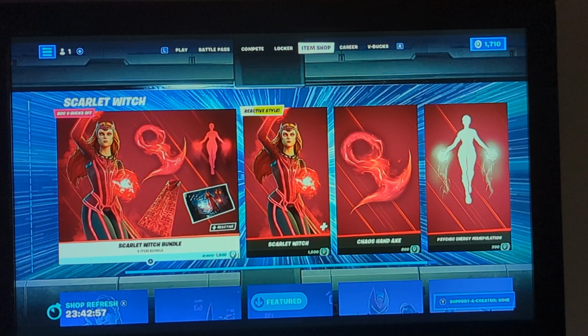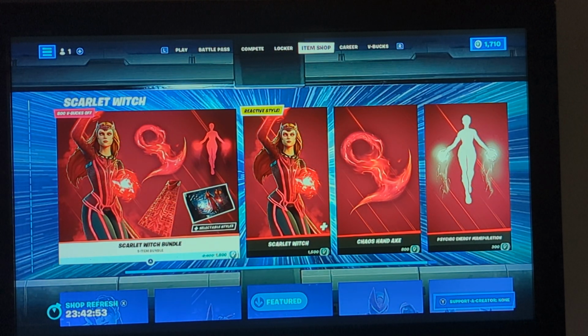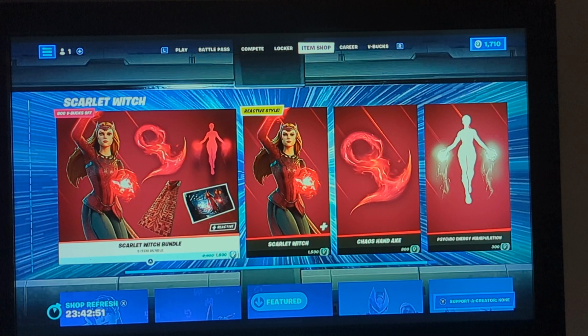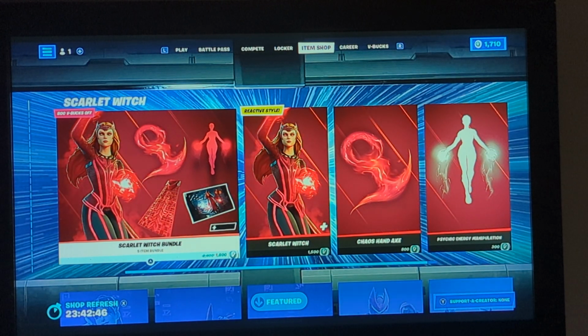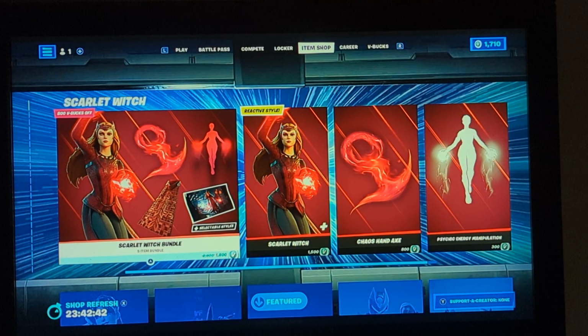Now, I do like the fact that they somehow got Scarlet Witch in this appearance, which definitely is one of the better ones, and I do see some similarities with Doctor Strange-wise of, like, stance. A little bit different, but besides that, not too bad.